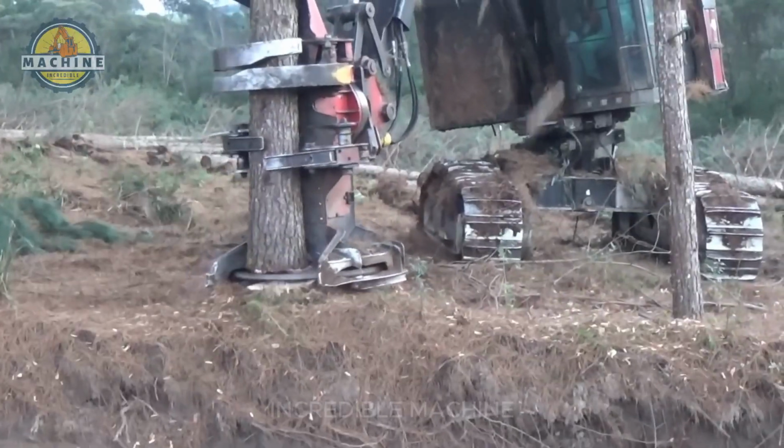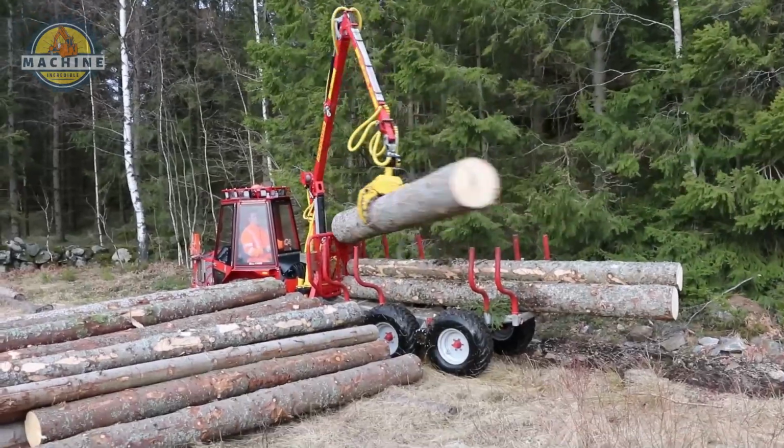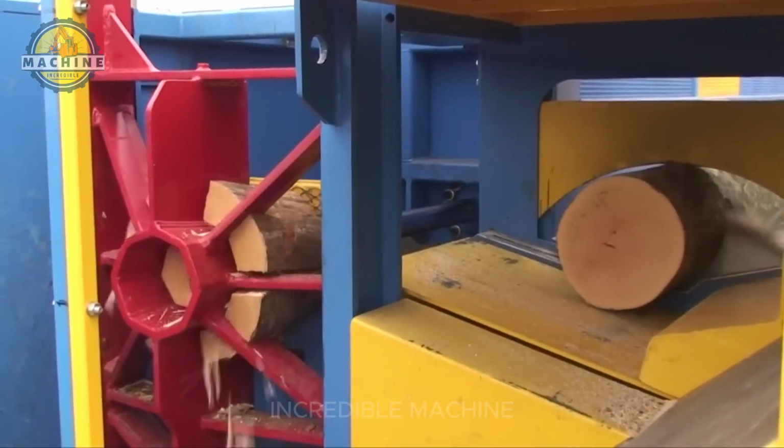Today we are excited to introduce you to an impressive lineup of forestry machinery and their outstanding features.